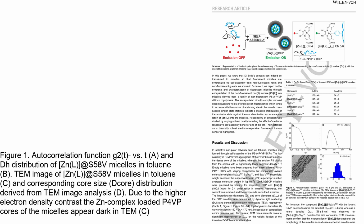They found that the hydrodynamic diameters, dH, of the micelles varied only slightly, ranging from 150 nanometers to 170 nanometers, irrespective of composition or complex load. In contrast, the TEM measurements revealed a significant dependence of the core diameter, dcore, on the weight fraction of the insoluble P4VP block for all micelles.